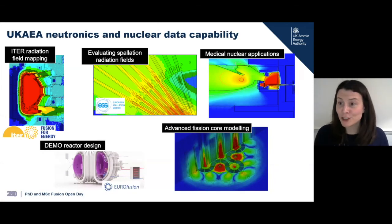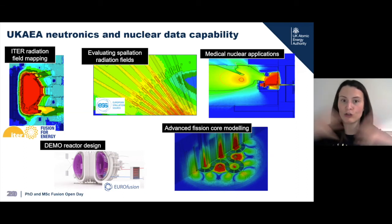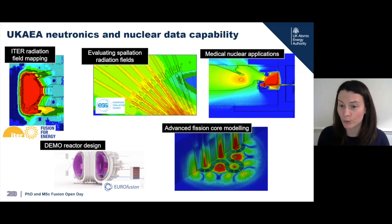From a more computational point of view, you have the neutronics. So looking at what happens in the radiation environment. So mapping what happens with the neutrons and modeling how, within the different systems, so you have a new design for your tokamak, how does that change the way the neutrons behave? How does it change where they go? And this is incredibly important because it needs to be fed into the design.